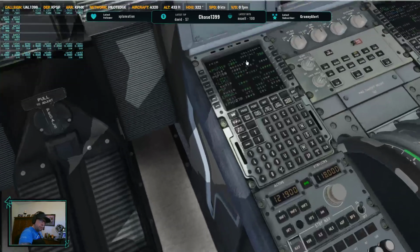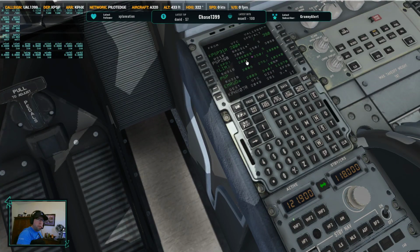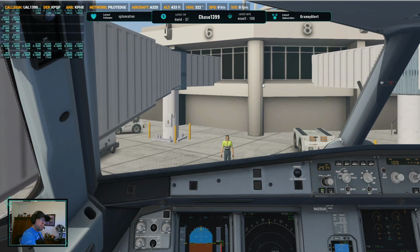All right, so let me check this SID. So we're going to take off, and then rewrite that PSP to MUND, back to PSP to Blythe. All right, so that's correct. I'm good on that. Need to figure out perf.